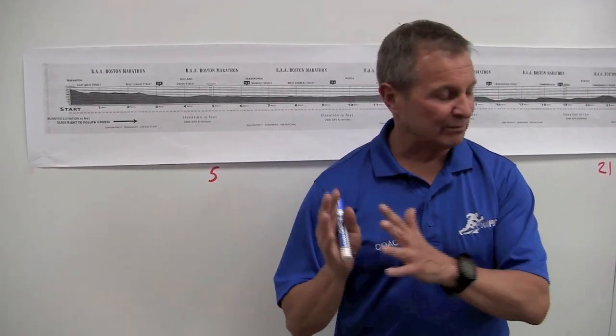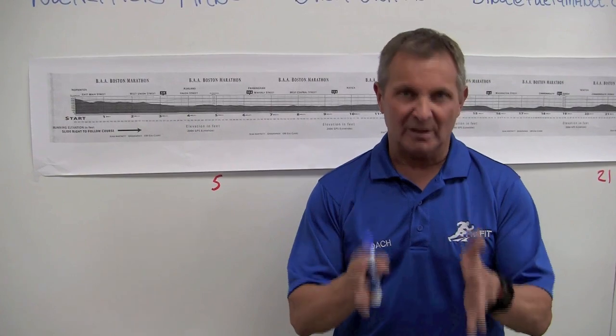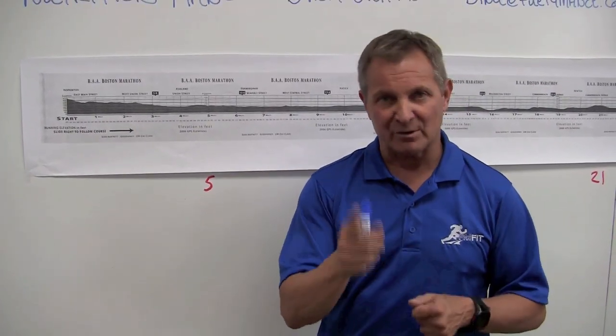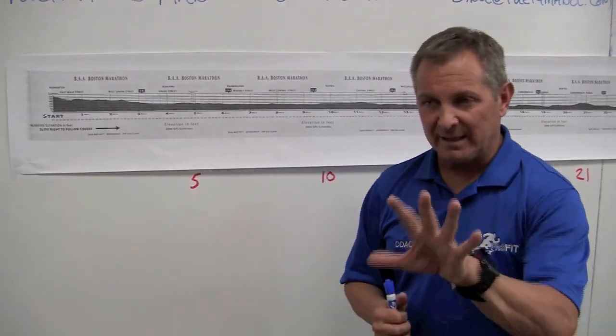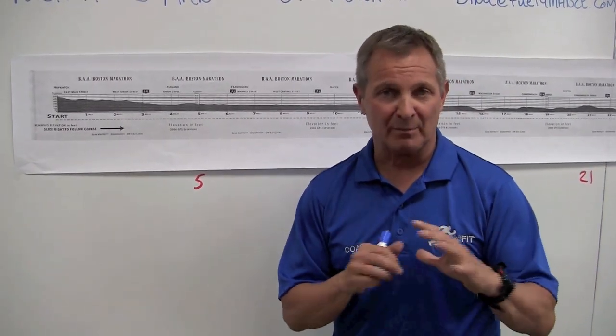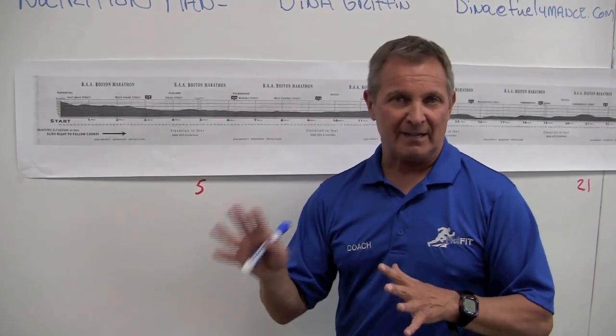Boston is a course where you can run a really fast race if you understand how to run the course, if you see yourself on the course and have a great plan going into it. One of the key elements to Boston, it has a bit of a quirky start. You wait around in the morning for a couple of hours before you actually get out to the course.